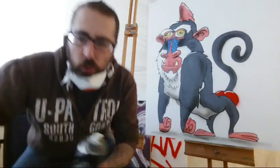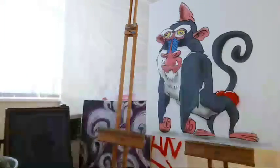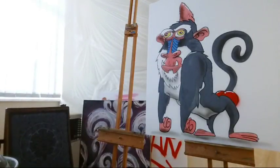I'm going to open the window one second, guys, because it's getting a bit stinky in here. I should have thought of that before I started, really, but c'est la vie. That's better.